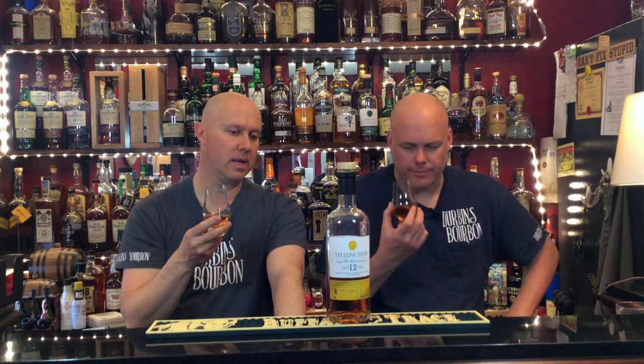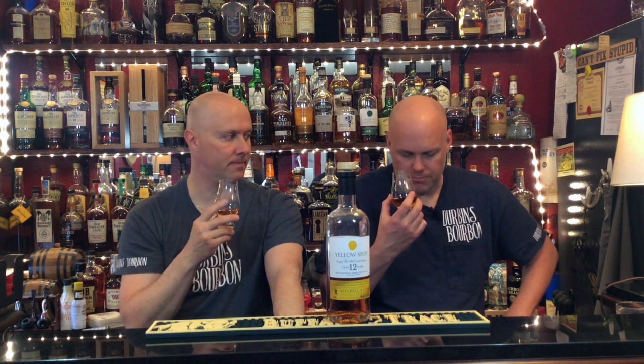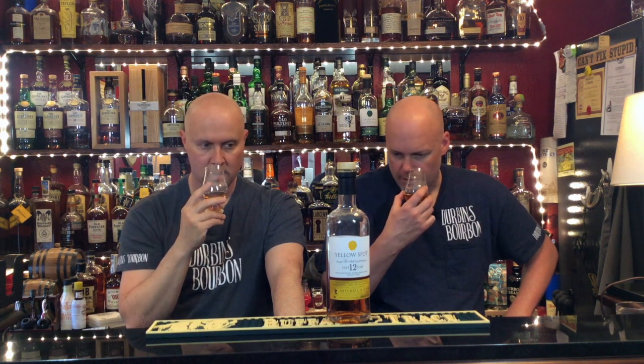Now that it's sat for just a minute, it hasn't sat for long, but I'm getting more honey. I get some honey for sure. Yeah, that's incredible. That's really good. I almost get a little bit of cinnamon, not a whole lot, not like with a bourbon, but a little bit right at the end before it goes away. And then it's like the green spot as it goes away pretty quick.